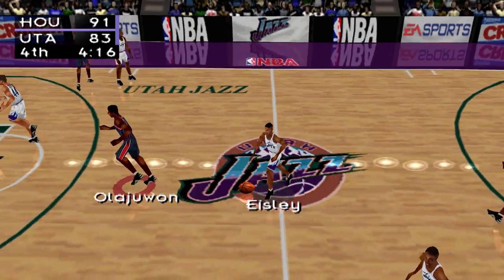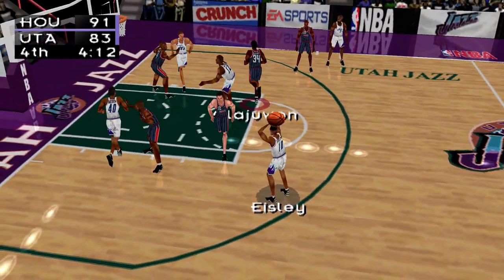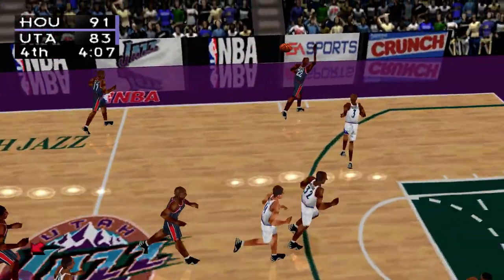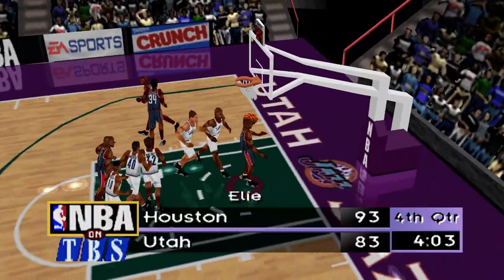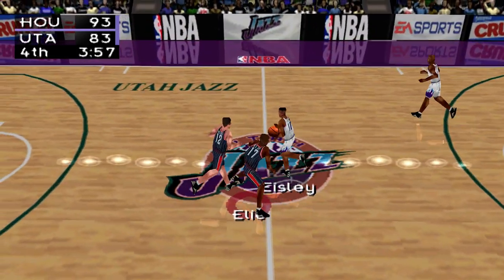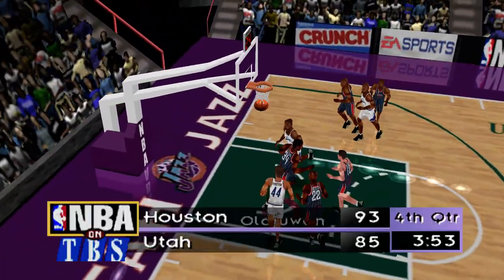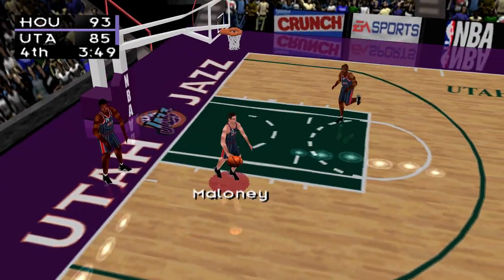Inbound pass to Isley. Olajuwon with the theft. From center court to Drexler. Ellie takes the pass. Nothing but net. Inbound pass to Isley. To Anderson. Takes the jumper. Sinks it. Isley makes the assist.